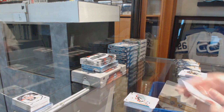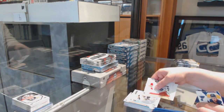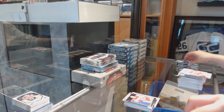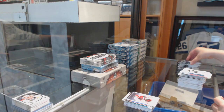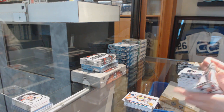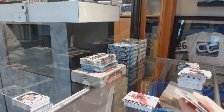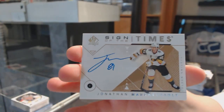Spectrum of Jerome McGinley for the Calgary Flames. Spectrum of Troy Terry for the Anaheim Ducks. Jake Bean Young Guns for the Hurricanes. Milestones for the Arizona Coyotes, Clayton Keller. Moments of Connor McDavid for the Oilers. Jerome McGinley. We've got a Sign of the Times for the Vegas Golden Knights, Jonathan Marchessault.